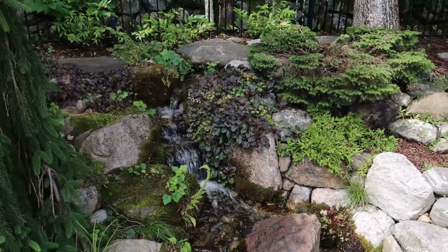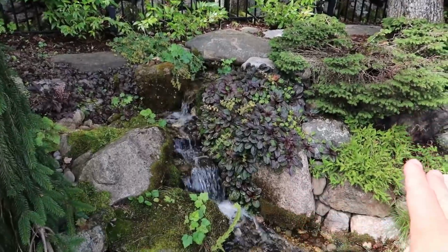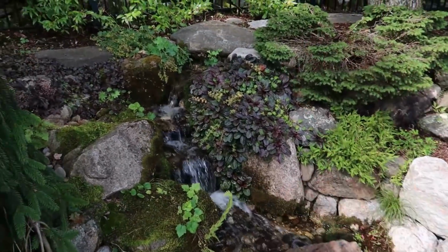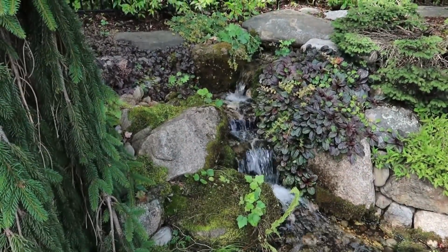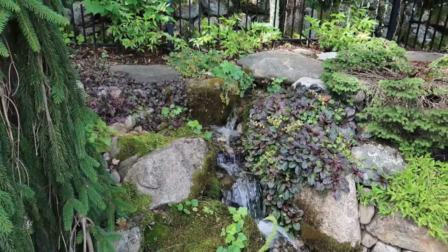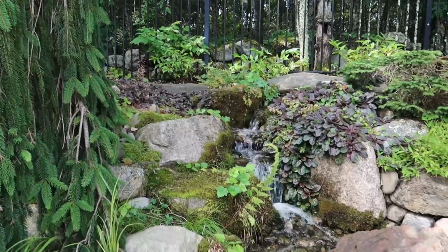Beautiful. This is one of the things that I love to showcase, how you use the plants. Plants will make or break it. The rock work is the standard, but plants will make or break a project. Here's this ajuga that's just growing over the waterfalls right here. The moss that's coming down, the use of wood, the stones, just exquisite work out here.